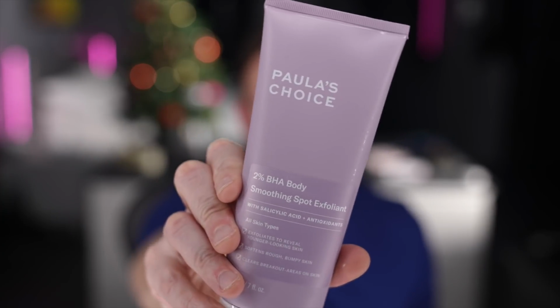Okay, the next one is from Paula's Choice, and this is the 2% BHA body. And this has, again, a low pH, making it effective for exfoliation. And because it's a salicylic acid, it gets into the pore, which polyhydroxy and alpha hydroxys don't tend to. They tend to be surface exfoliators. 210 mils in this product, and it is excellent. It also isn't overly moisturizing, which I like for somebody with very oily skin. But again, I would use these only at night.